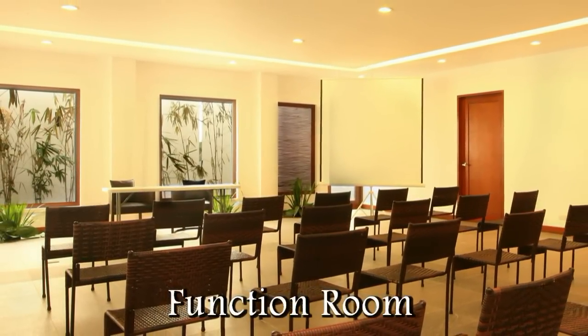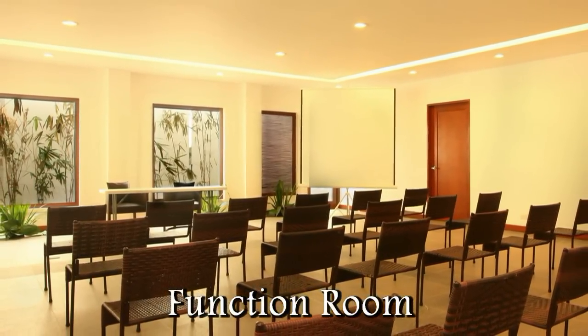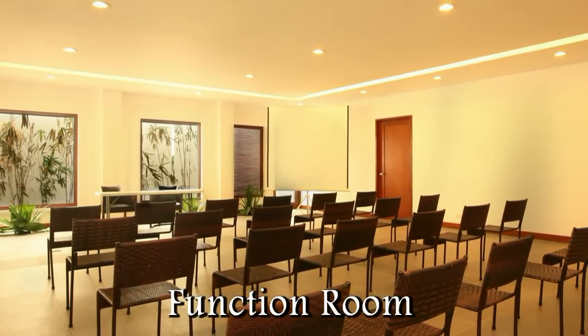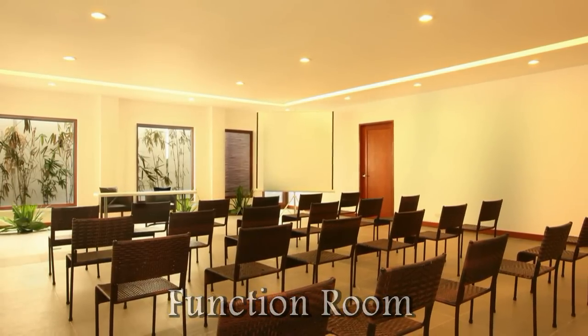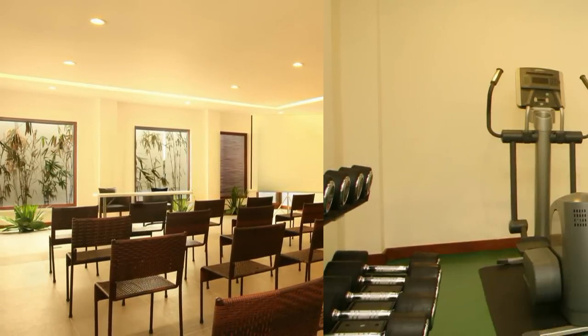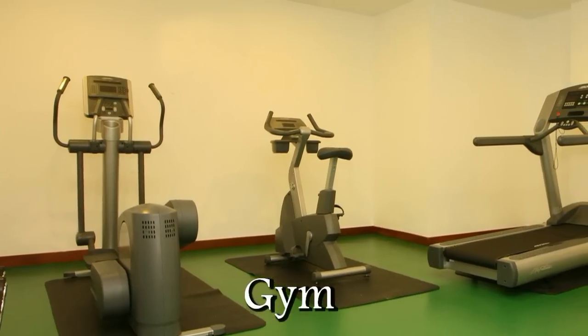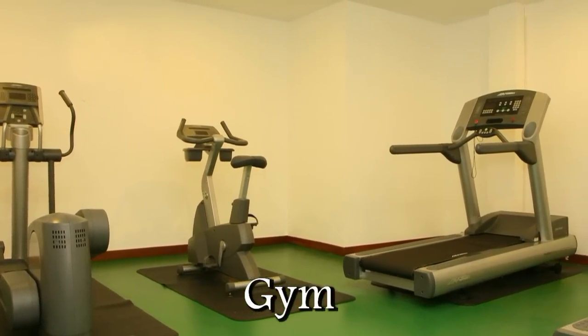This is the function room here at Asya Premier Suites. It can seat well over 100 people, and it's fully equipped with everything that you need. Here we have the gym area, again, outfitted with all the latest exercise equipment.